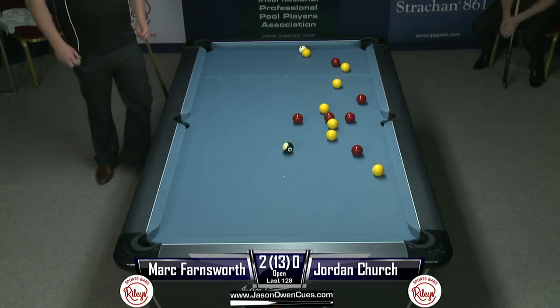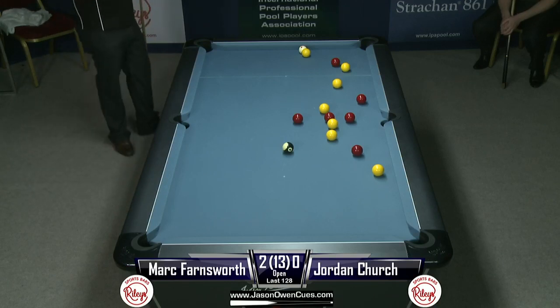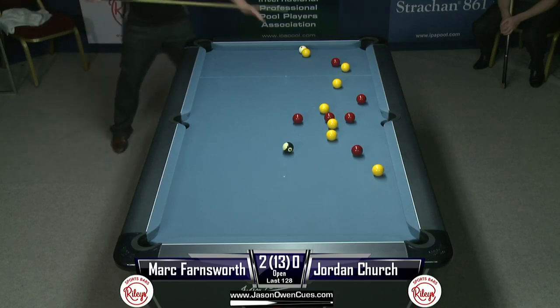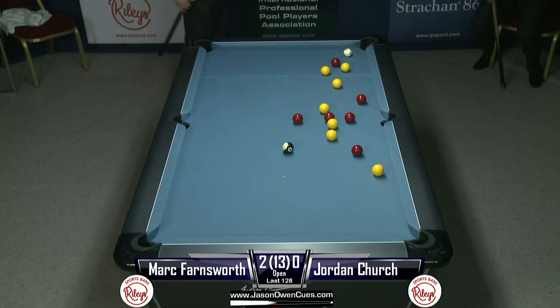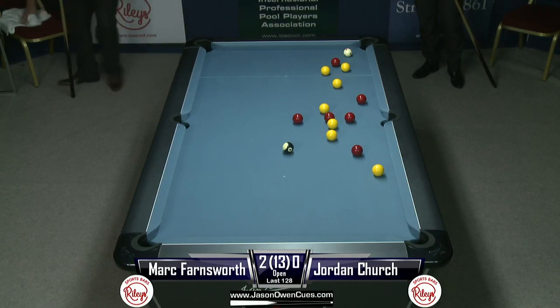So, bit of a scruffy break there. He's made a ball. He's got absolutely no shot. Odd looking break with all the balls situated sort of over to that right hand side. No ball on the left hand side, so I expect a bit of a tactical exchange here while these balls are opened up.